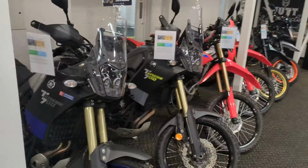Let's pick that one up. 390 Adventure there, which is something I nearly ended up getting, but didn't. What else should we go and have a look at? All Royal Enfields down there, so nothing that really interests me. They have got two Tiger Sport 660s, but I think they're going to be out of my price range most likely. A year and a half from now, maybe a bit longer. I don't know, it might drop down.